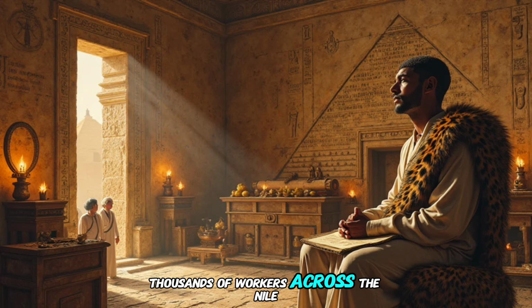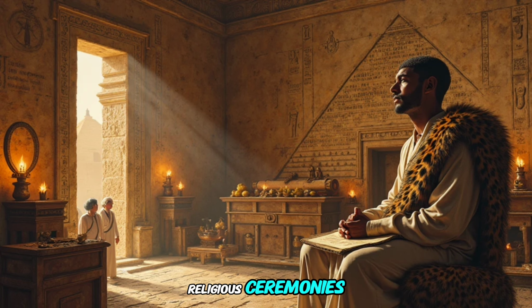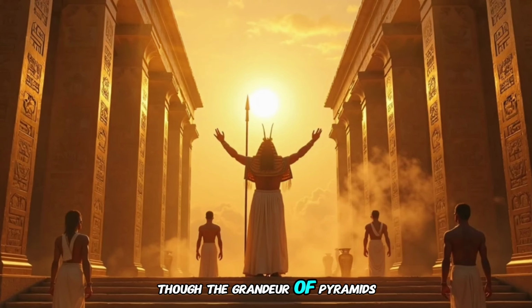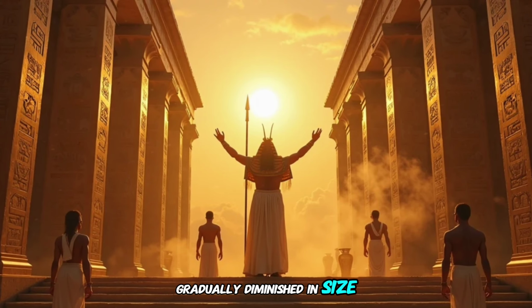Thousands of workers across the Nile Valley were employed to manage tax collection, resource allocation, architectural projects, and religious ceremonies. Public inscriptions from this era, often carved into tomb walls and monuments, proudly listed these roles, evidence of a deeply structured government that enabled Egypt to administer a sprawling, increasingly sophisticated civilization. Though the grandeur of pyramids gradually diminished in size, Egypt was undergoing a far deeper transformation, one that reshaped the very foundations of its political and religious identity.